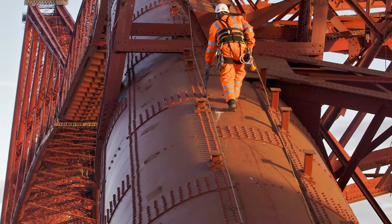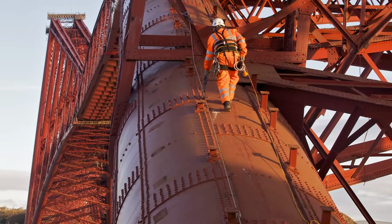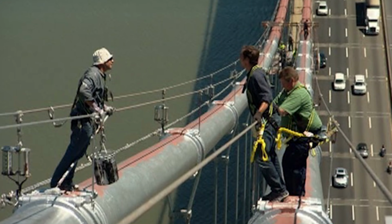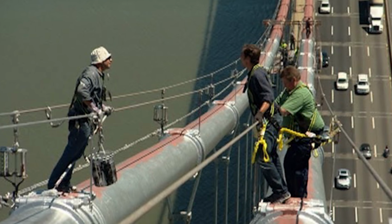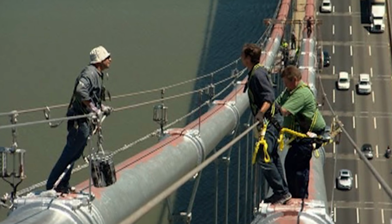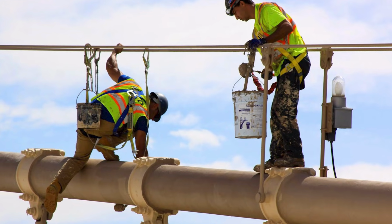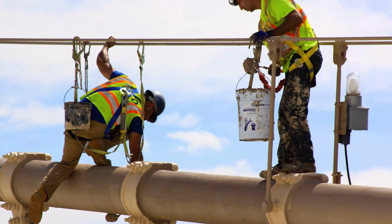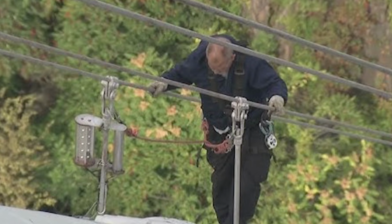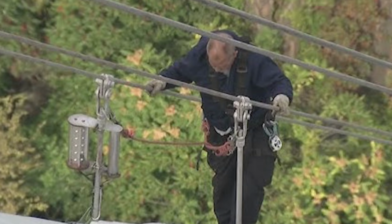But these guys don't do it for recognition. They do it because they're masters of a highly specialized craft that takes years to learn. They do it because they have skills that most people don't even know exist. They do it because they can walk on a 6-inch beam 600 feet in the air without flinching. They do it because they know how to tie knots that can hold thousands of pounds. They know how to operate machinery that can cut through steel. They know how to read the weather, assess structural damage, and apply coatings that will last for decades.